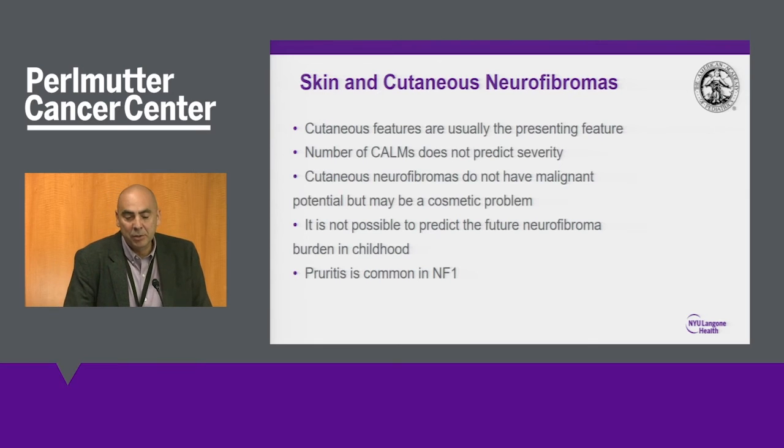The skin neurofibromas and cafe au lait spots are some of the most common features we see in NF. So cafe au lait spots are the brown birthmarks that are usually the first sign of NF1 in kids. It's important to know that they don't predict severity. So if someone has 100 spots, that doesn't mean that they're going to have more severe NF1 than someone who has 6 spots. So the spots themselves don't correlate with anything other than if you have several of them, it's more likely that you have NF1 than someone who doesn't.